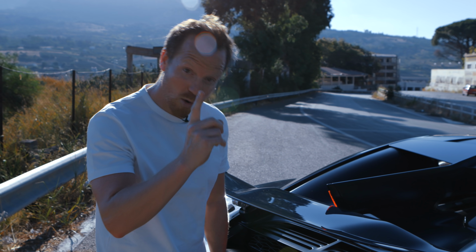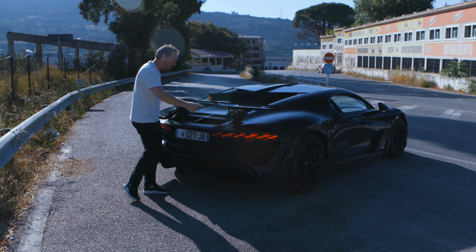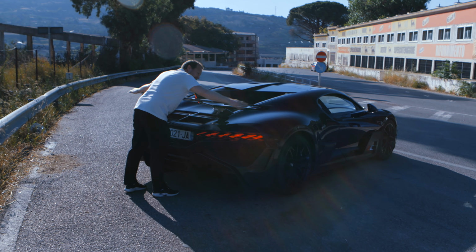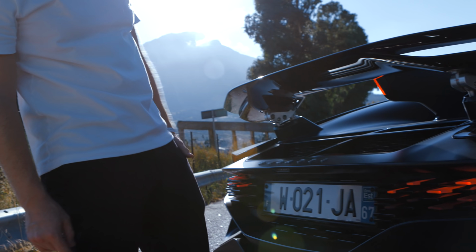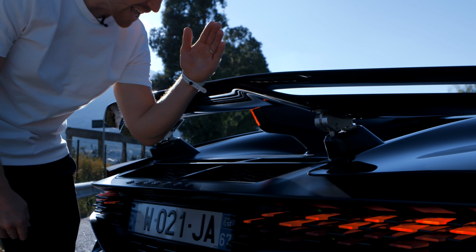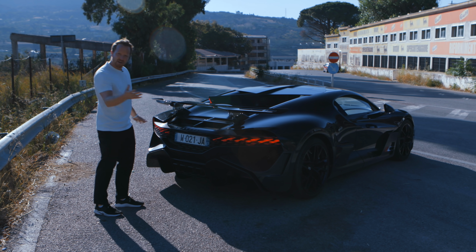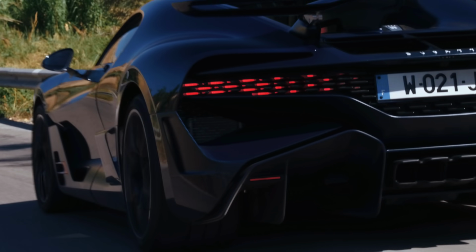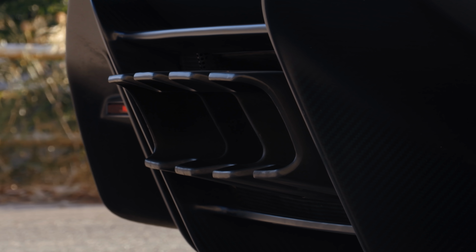This wing then, not only is it a double layer, as you can see there, it's also 1.8 meters wide, which is wider than I am, 23% wider than you get on a standard Chiron, fact fans. It's hydraulically actuated, so you can alter the angle depending on which driving mode you're in, but it's a fixed height. While we're around the back, we might as well mention the fact that the diffuser is even wider than the one you get on the Chiron, and you've got a different trim on the quad exhaust pipe here.